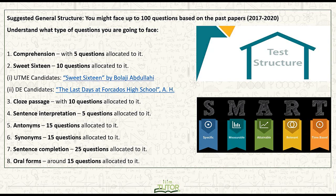You are spending a measurable amount of time on all the aspects, and you are making small goals along the way, because obviously you have to cover lots of material, and you make sure that you have attainable goals, and make sure that you study the relevant material and you invest the time. So you need to make sure you study smart to be able to achieve the marks that you desire.